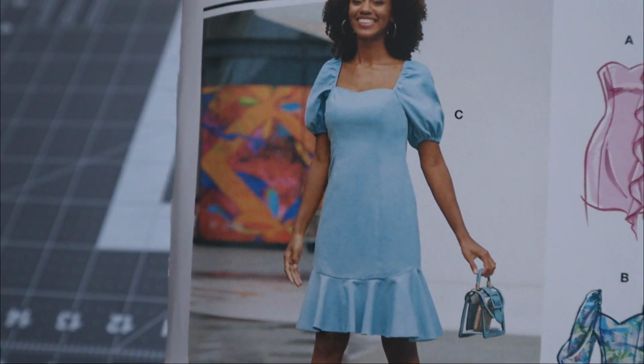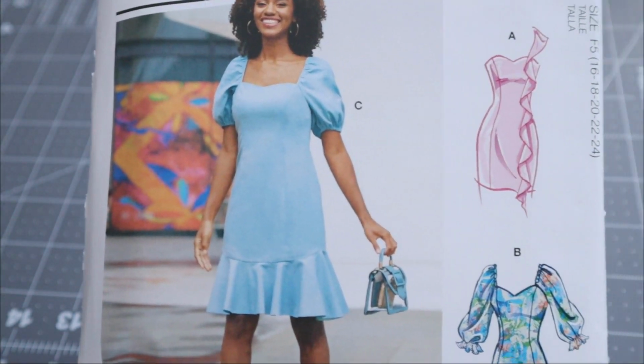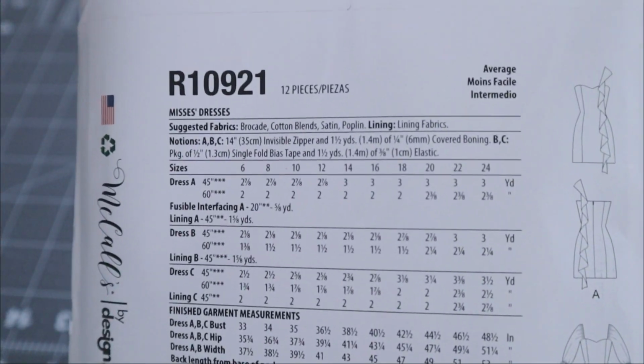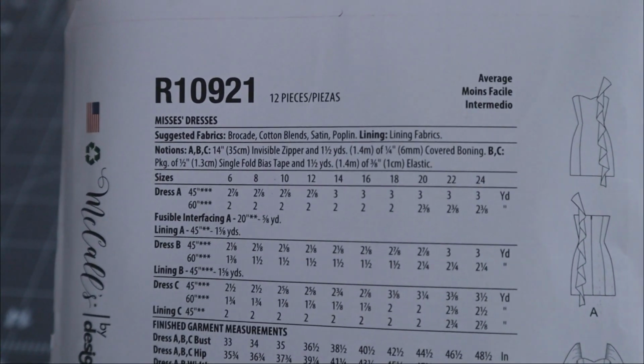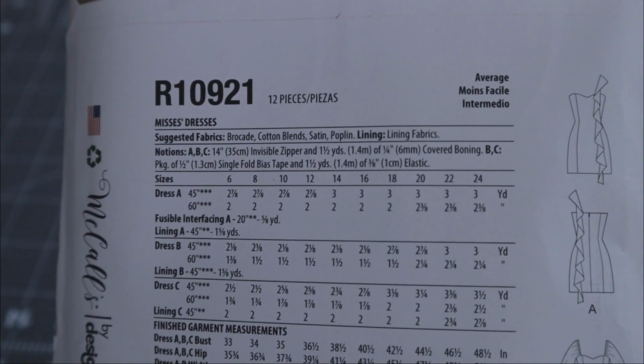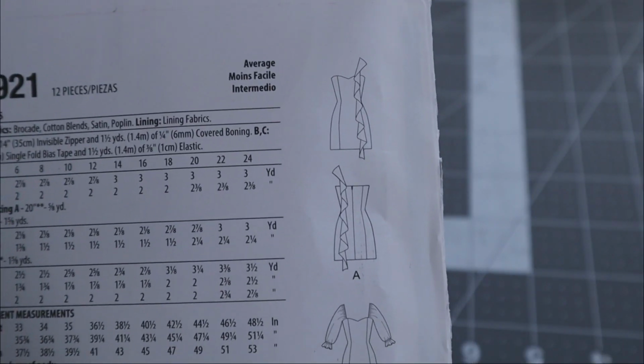This one just, I don't know. I don't like it at all. View C, I'm not feeling that view. This is described as Misses dresses. The suggested fabrics are brocade, cotton blend, sateen, poplin, and then it has a lining. Here's the line drawings.